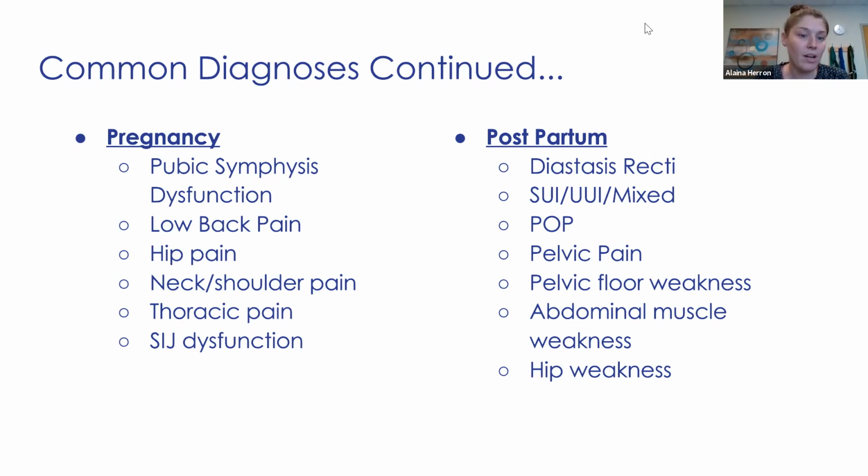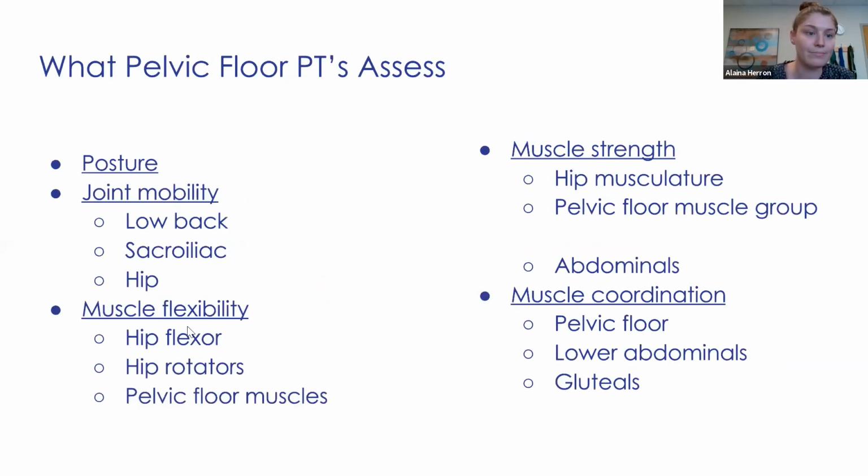Then postpartum, again, your body has gone through so much and now you have pushed a baby out or had a cesarean section. So there is a lot of things that can happen because of that. So we treat everything postpartumly as well. And you can go to the next piece.